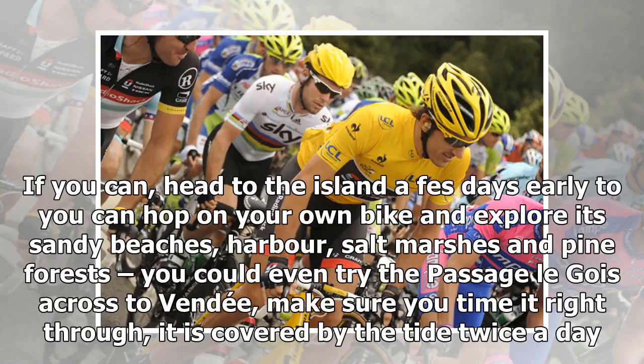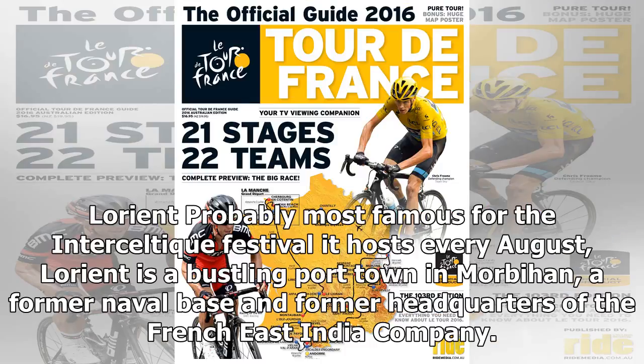If you can, head to the island a few days early so you can hop on your own bike and explore its sandy beaches, harbor, salt marshes and pine forests. You could even try the Passage du Gois across to Vendée. Make sure you time it right though. It is covered by the tide twice a day.